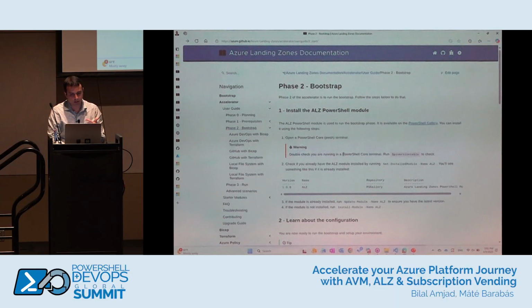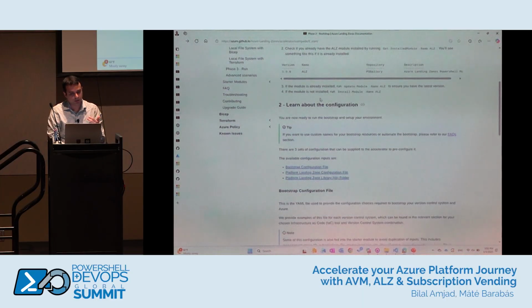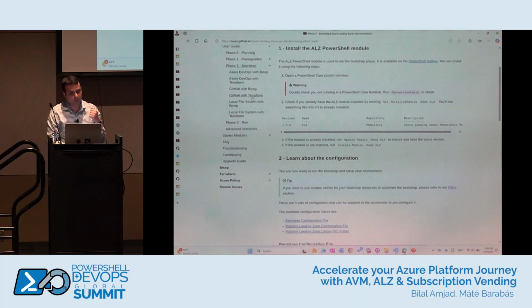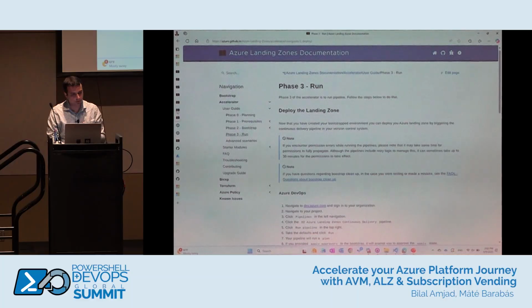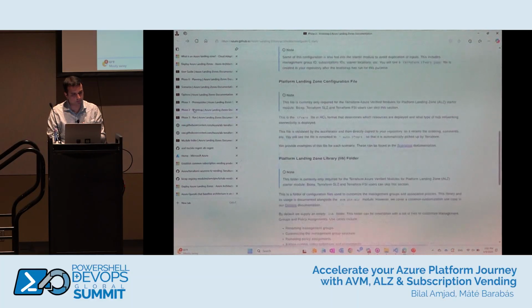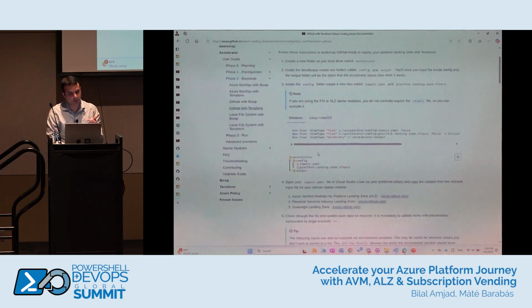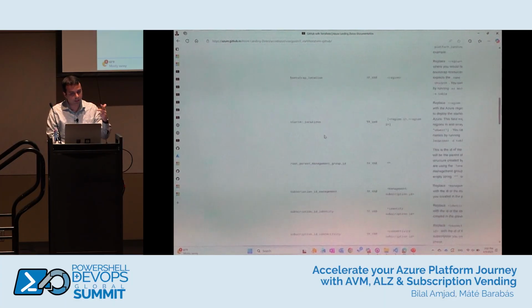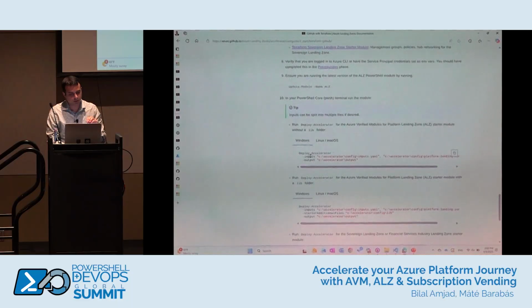You start with installing the Azure Landing Zone PowerShell module. Once you've installed that, you then choose, okay, am I going to deploy with Terraform, GitHub? I'm going to assume I'm deploying in GitHub, and I'm using Terraform as my IaC. So for me to be able to do that, I'm going to go into GitHub with Terraform and run a few commands, creating a directory first with the two configuration files that we talked about, one for Bootstrap, one for Landing Zone. Once I've created those files, I put in all the configurations that I did in phase 0. Then from there, I'm going to simply run deploy accelerator.